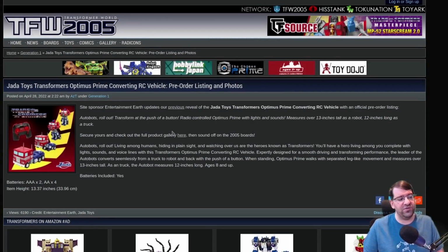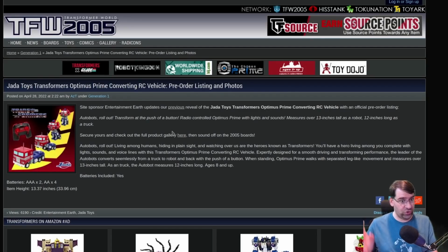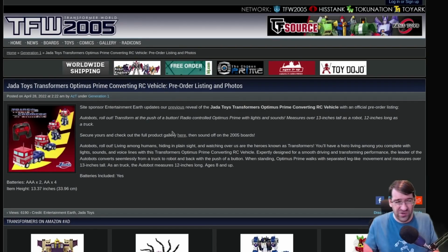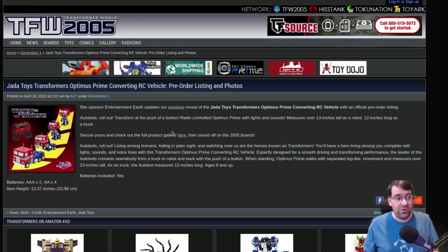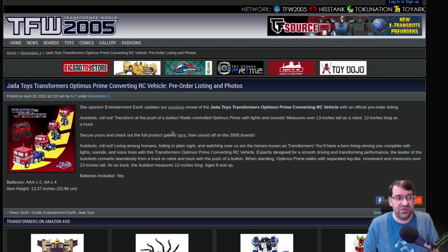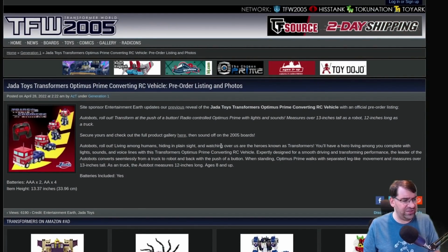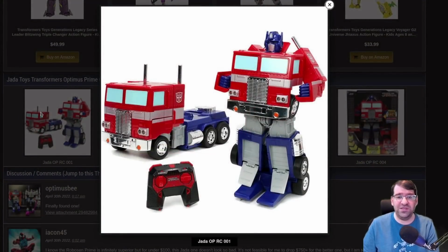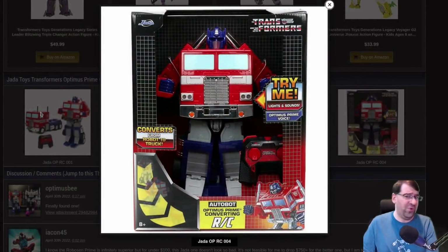Next up, Jada Toys. Transformers Optimus Prime converting RC vehicle. This is cool. Now, we had that super expensive RC converting vehicle that was $700, and then they just released an auto-transforming trailer, or it's coming out, for another $700. This, I'm assuming, is not going to be quite that price. No price that I'm seeing, but I'm looking forward to this. It's a cute little transforming Optimus Prime. I will pick this one up because I can afford this one.